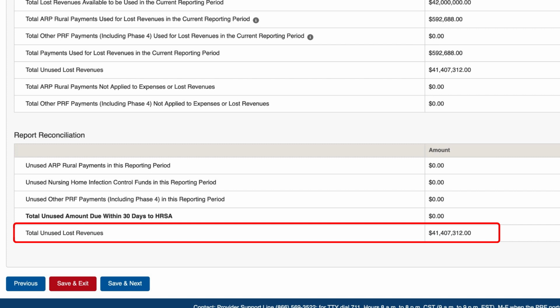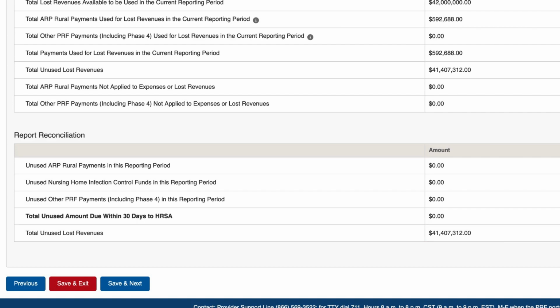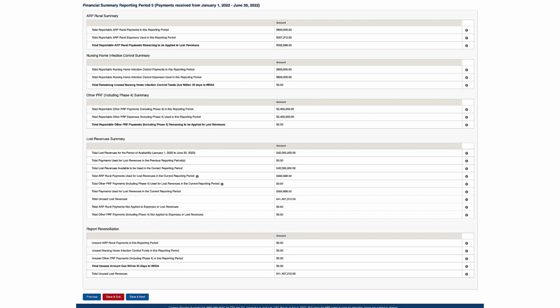It is extremely important that you take note of the line item titled Total Unused Amount Due Within 30 Days to HRSA. It is expected that you return this amount no later than 30 days after the close of the reporting period. Money owed to HRSA cannot be carried over to a subsequent reporting period as available funds. If you have unused funds, including any unused interest earned that cannot be expended on allowable expenses or lost revenues attributable to coronavirus by the applicable deadline to use funds, you must return those funds to HRSA. We encourage you to return unused funds immediately after completing the reporting process.